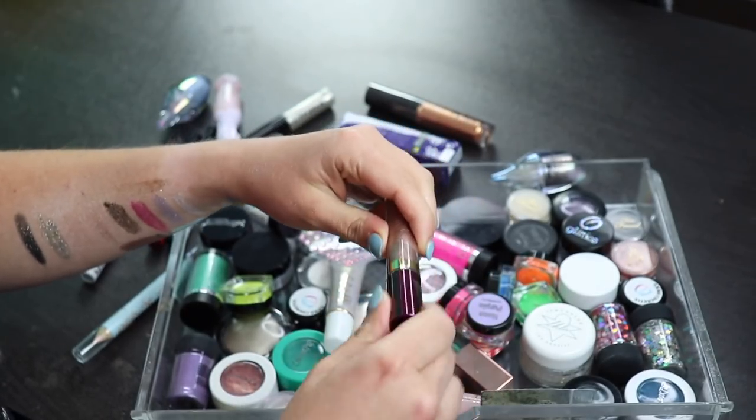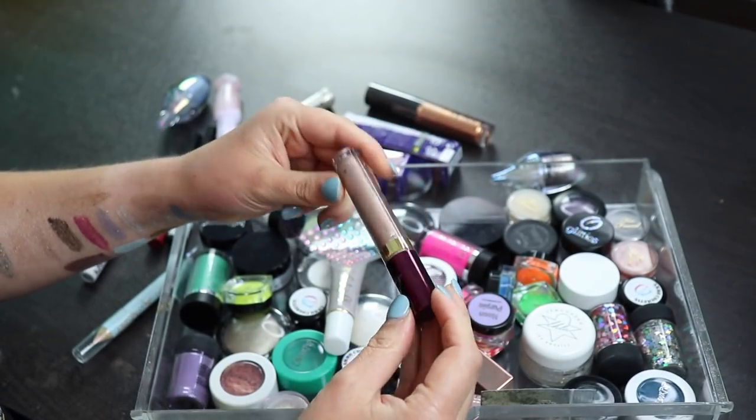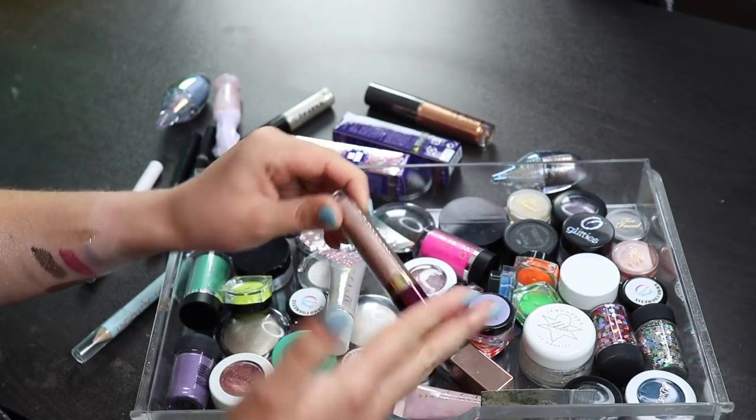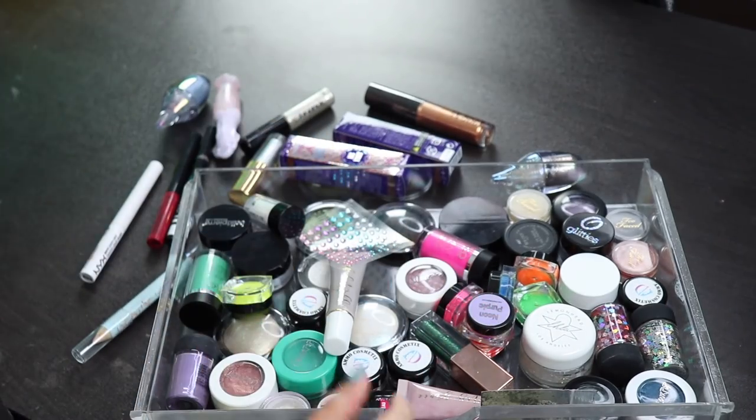So I'm going to see if I can give this to a friend of mine, because I don't think I've ever used this on my eyes. And if I have, I've used it on a brush, so it's not really that big of a deal. So I'm going to rehome that one.